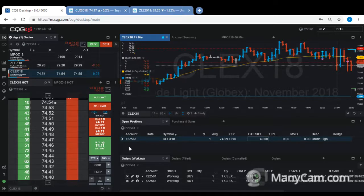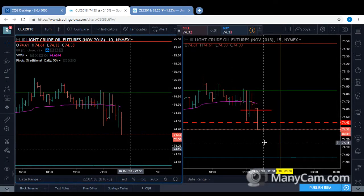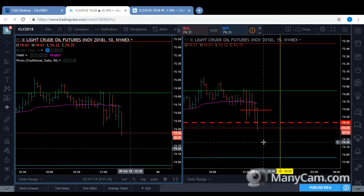I will pause for a while and to rectify this kind of problem with my CQG platform. So we'll see later on. So the price did break through further down. So there's a lot of money involved here. So I have to log in with my mobile and exit my position.